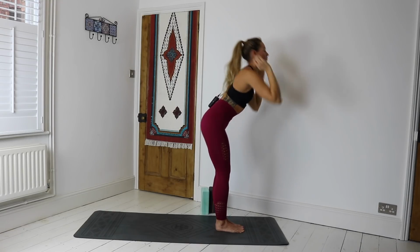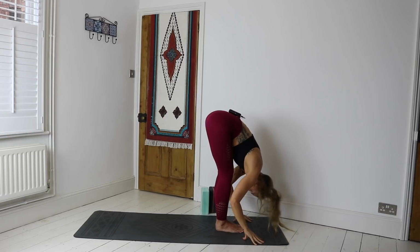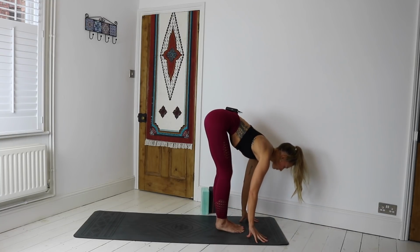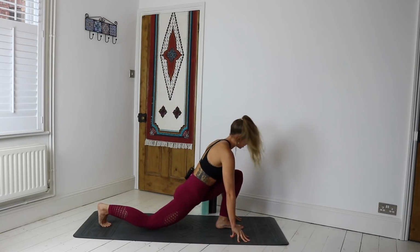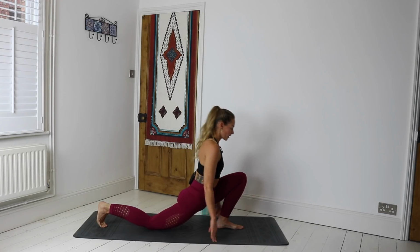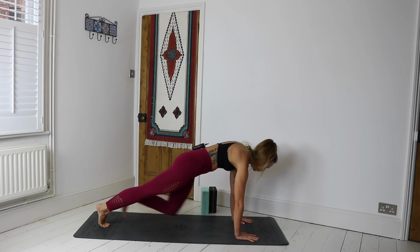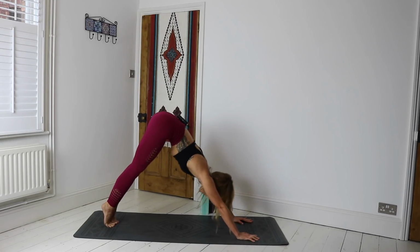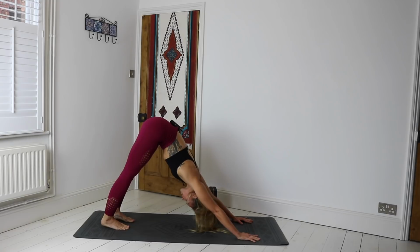So exhale, forward fold. Inhale, lift the chest, create space. Exhale, let's take right leg all the way back. Come to find a low lunge. Breathing here. Exhale, frame the foot, step all the way back to a high plank, and then wave your way back to a downward facing dog. So breathing here, working with that Ujjayi breath.